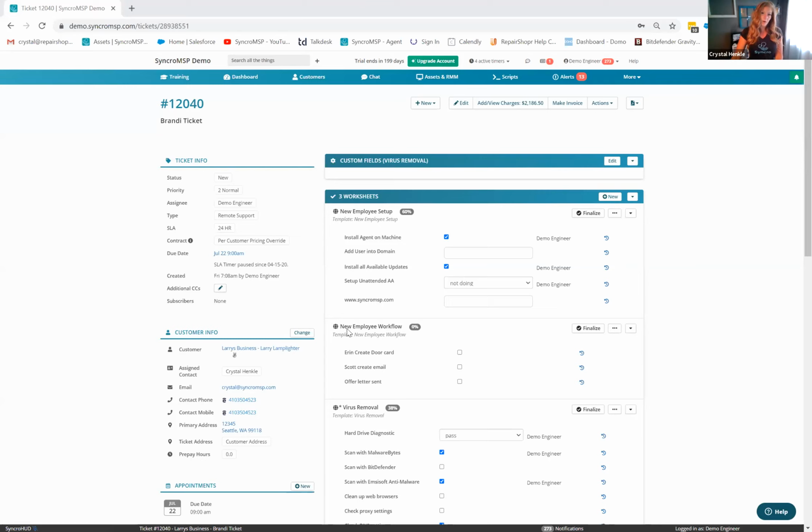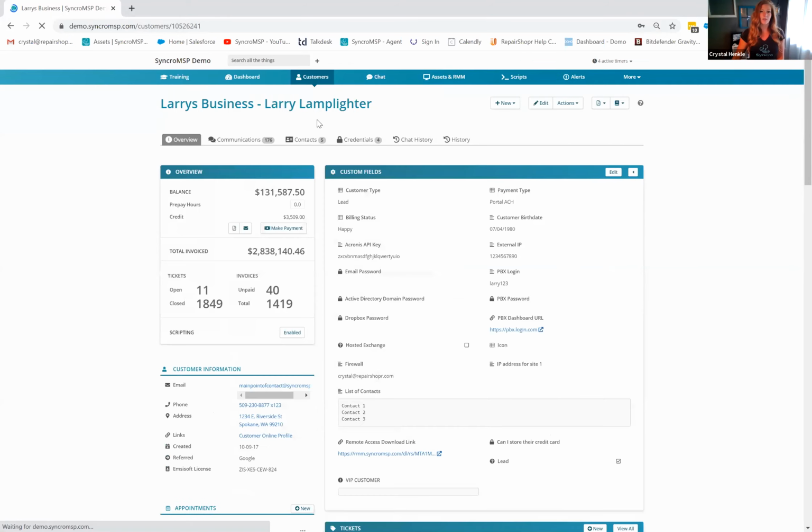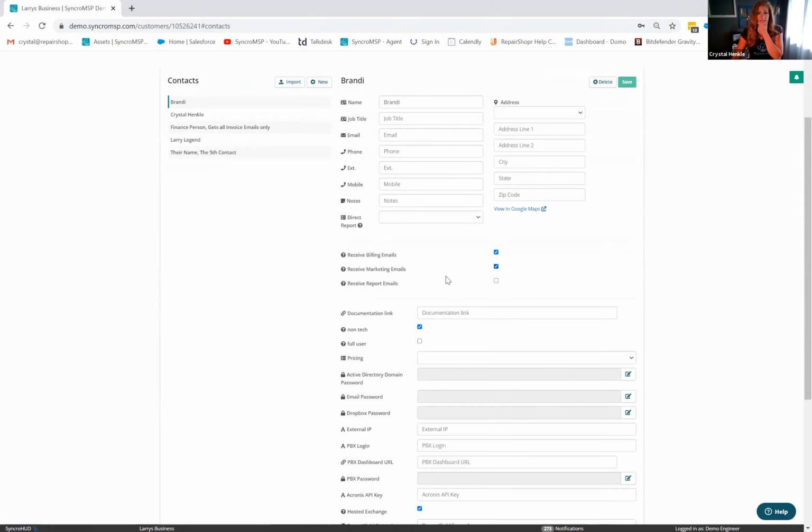But the other part I wanted to show you too, and we did actually just add this, which is really, really cool. So since you said tickets, etc., let me just show you a couple other things that we've added to contacts. So as you can see, you've got contact information. I've got Brandy here. And then what I can do here is choose if I want her to receive billing emails, marketing emails, or report emails. So if there is a contact that you would want all scheduled reports to also go to outside of the main contact, you can just have that automatically happen from here.